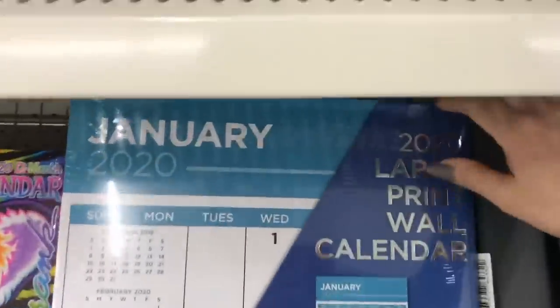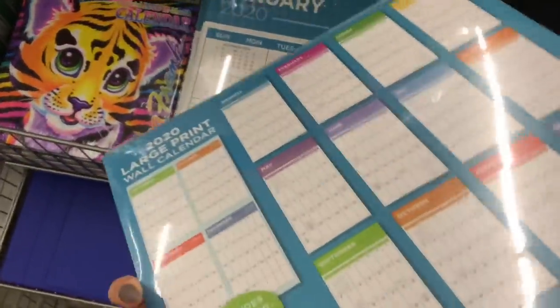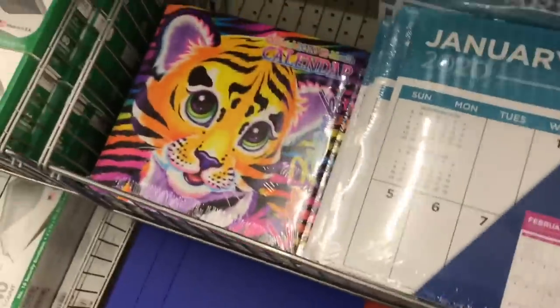Oh, this is new. I haven't seen the large print wall calendar for this year yet. This is the first time I'm spotting them.